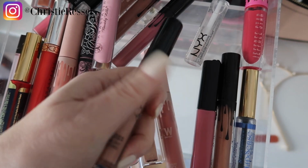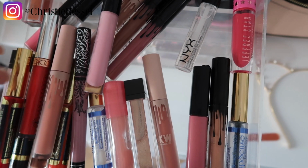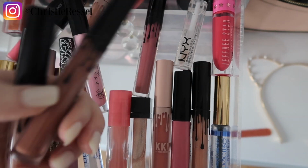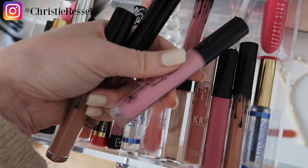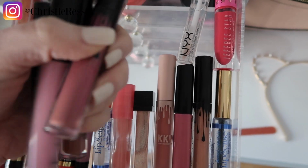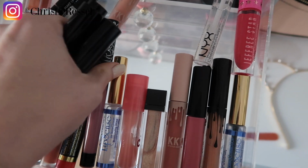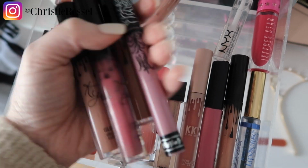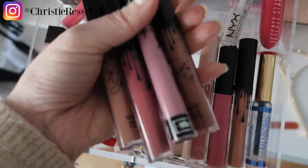Now the Kylie glosses, I don't like anymore. So I'm going to get rid of those. I just never use them. Same with this Anastasia Beverly Hills gloss. I never use that anymore. Here's another, whoops, liquid lip by Kylie. I won't use that, so I'm gonna get rid of it. Same with this other Kat Von D. It's just very cool based. So these babes are all going.